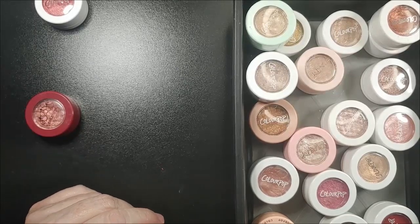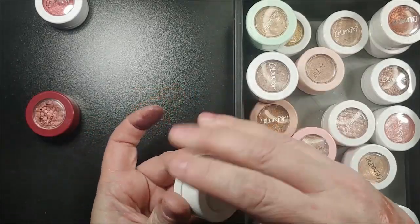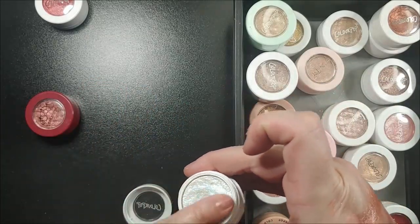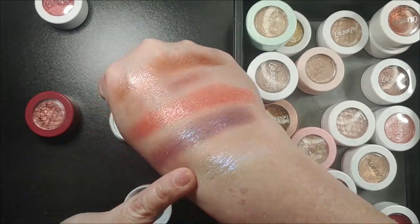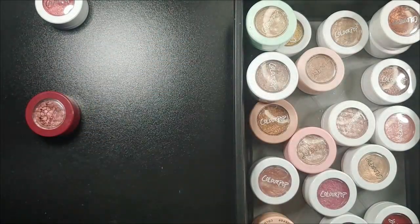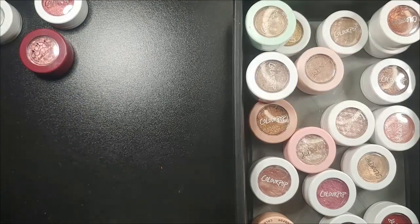What do we have? What do we have? Let's do this. Let's do the Ice Cream Dream, because we always need an inner corner shade. And this one is freaking stunning. Stunning, I say. So let's do those. Let's just choose those. Those are different than what I usually pull.